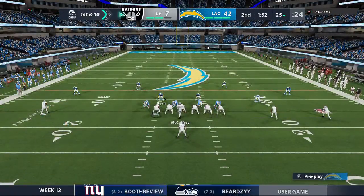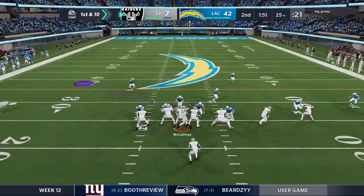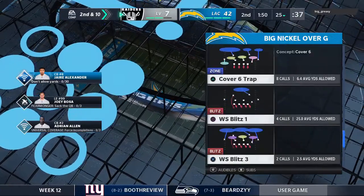The Raider offense set to get this drive started. Now, last time wasn't pretty. One play and an interception. We'll see if they can do better. I want to see if they want to go ahead and throw the ball again on this drive after what happened on the last one.